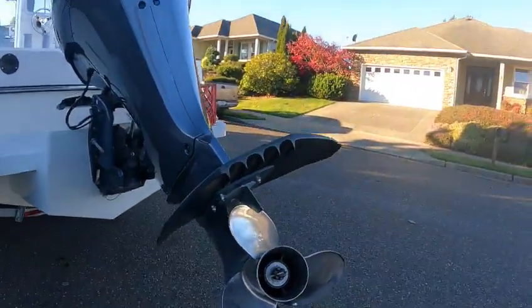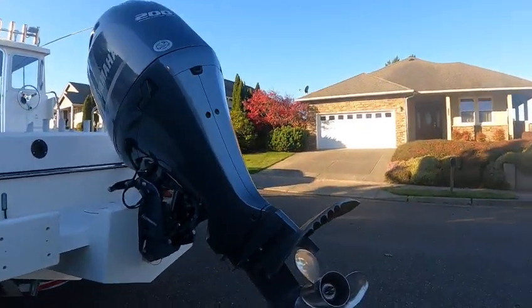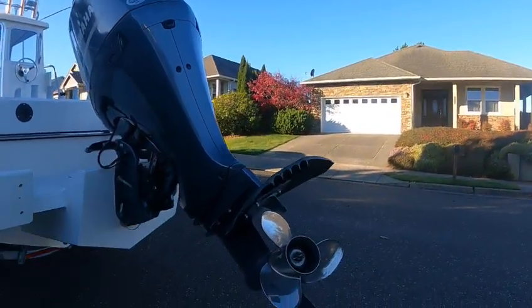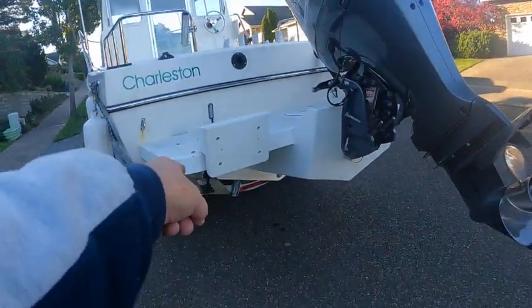Stainless steel prop shaft, drive shaft, 2 coats of clear, 2 coats of primer. So you've got internal zincs on every cylinder on the block. You've got a zinc back there, a zinc under there, a zinc here, and a zinc there, and a zinc there, on the trim tab too.